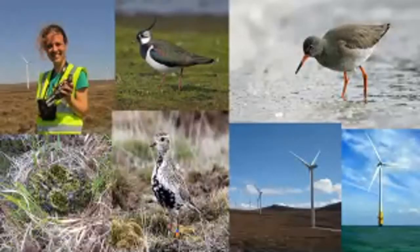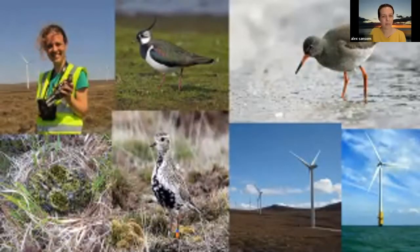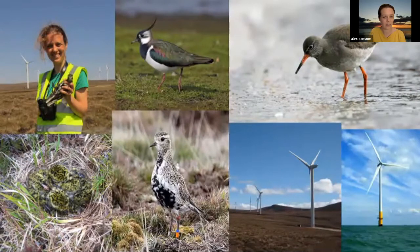So the main species of shorebirds I've worked on before are the northern lapwing, which is the shiny looking bird with the crest. When Nora was mentioning my PhD, that was the redshank. So that's the one standing in the mud with orange legs. And then more recently, I've worked for the Royal Society for the Protection of Birds back in the UK and Scotland. And I worked on these golden plovers in a wind farm. So I was looking at the impacts of the wind farm on the golden plover. And that's the bird wearing all the colourful bracelets.